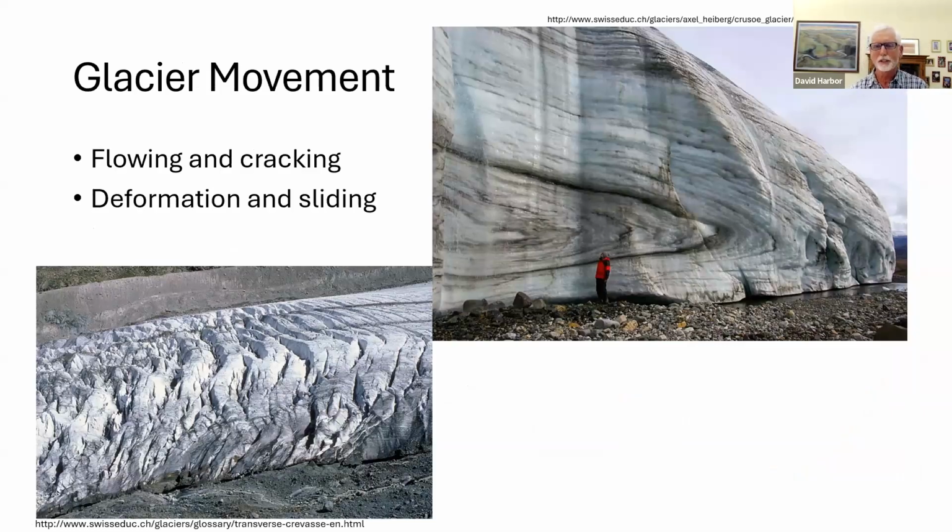We pile it up until it's past its strength and it deforms. Here you have a person moving past ice that has material in it, and you can see how it's been folded into this shape. So most of the movement of ice in Antarctica is from the deformation of the ice crystals themselves. It also slides across the base of wet sediment underneath it.